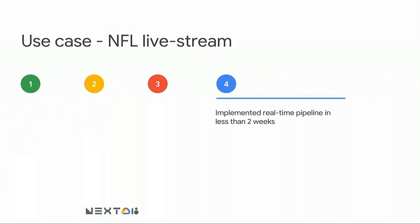We were able to handle that engagement with no issues in a very short amount of time, and so overall it was a very successful engagement.